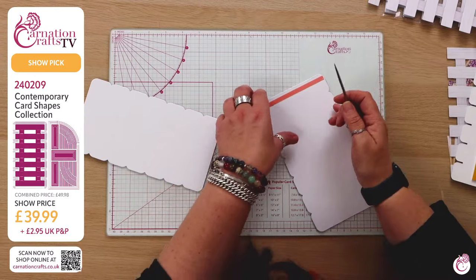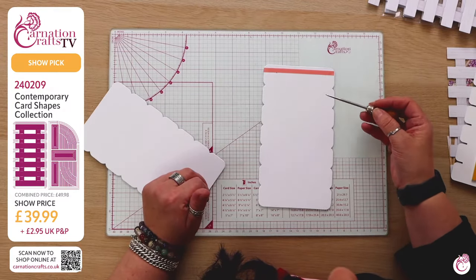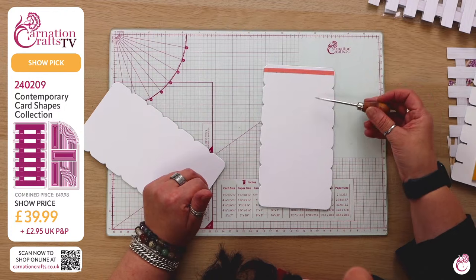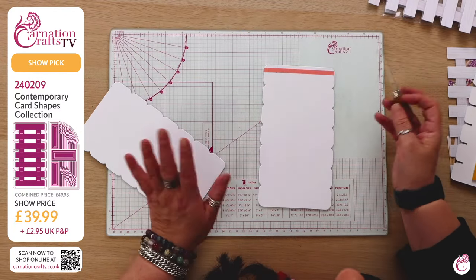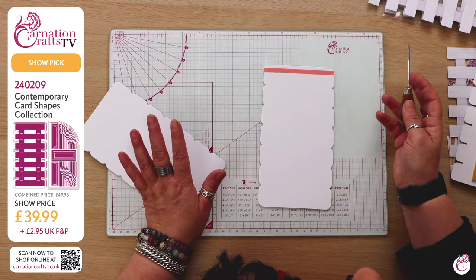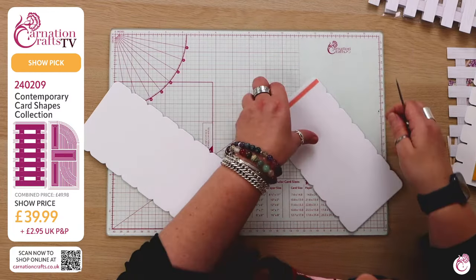So I've cut out the base card twice. Now, on the last one that we did, the 8x8, I'm actually using the base card for this, so you can see the style and structure of it. It's actually very beautiful as a card shape just on its own. Even if we didn't put the ladder on top, it's going to create a very pretty outline for us. So that's always nice to have, isn't it?